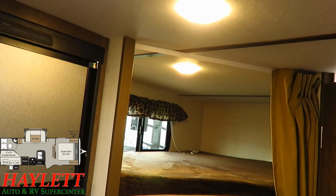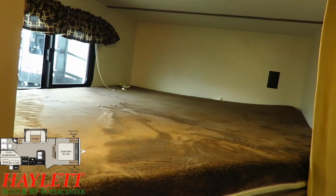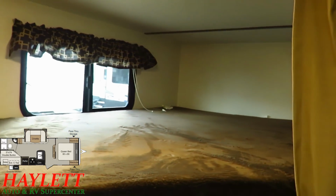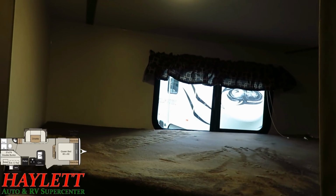Now back here in the bunk area, these are double bunks, which is pretty common nowadays. You see the outlets in the corner for the kiddos. We've got a privacy curtain to be able to close this off. Now they did something really intelligent here.